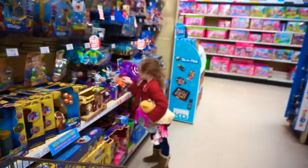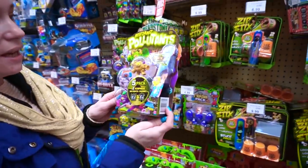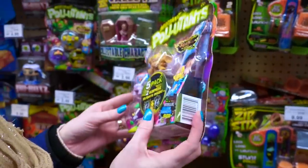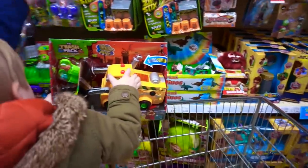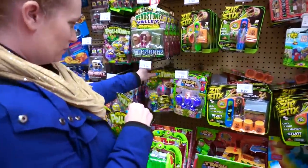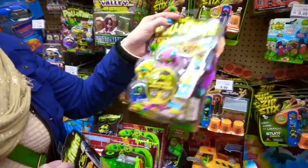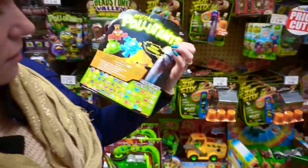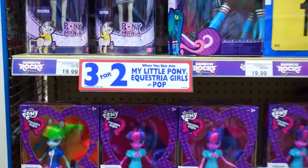Mutant. Are they sticky? Oh my, they stick. They're cool. They actually stick. Should we get the 5-pack? Oh, I like that one. Should we get the 5-pack as well? And the bar. Because they stick. They're really squidgy and they're mutant pollutants. Let's get those. We'll try those out. 3 for 2 on the ponies. Say 3 for 2. Look at that on the ponies.